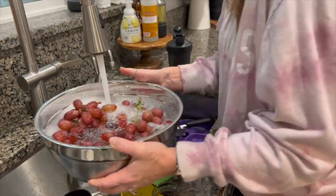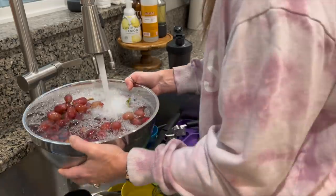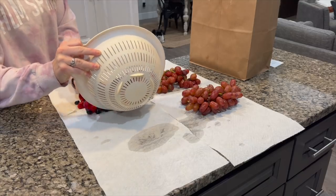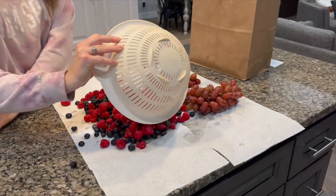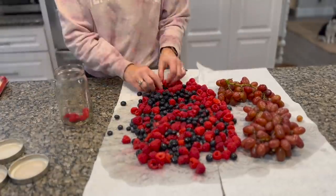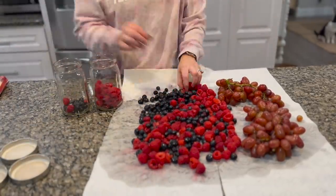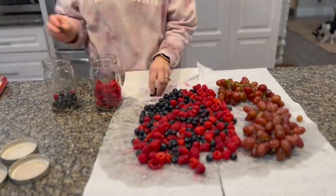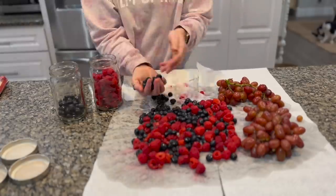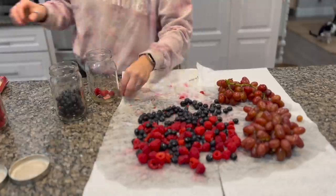I've been storing our fruit, well, not the grapes. I haven't been putting grapes in mason jars, but I've been putting those back in the container. But I've been doing all of our berries in mason jars in the fridge, and they've been staying fresher a lot longer. We do go through them very fast, but it's really convenient to just open the jar and dump the berries onto the kids' plate or into a bowl or whatever. So I saw that on TikTok and I decided to try it out, and we've been liking it. So I got those all washed and dumped out, so now I'm just sorting them into the mason jars.